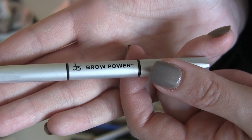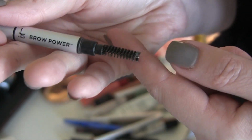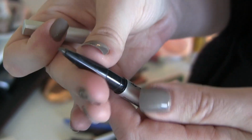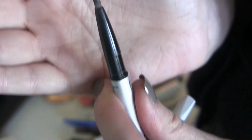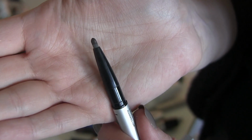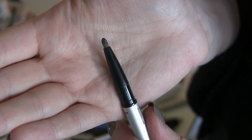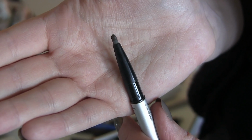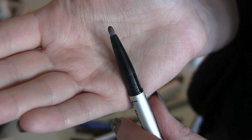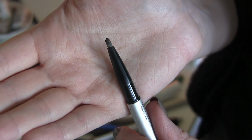And then lastly, we have the IT Cosmetics Brow Power in Universal Taupe. So this is a beautiful eye pencil with the brush on one side and then the product on the other. And as you can see, there's not much left, but oh gosh, this is going to take me a while, I think, because this is just a mini in the first place, and I've had it for a while now. Probably, I'm guessing like 2 years, more than 2 years, and I've used it a lot. But for some reason, it just keeps going and going.